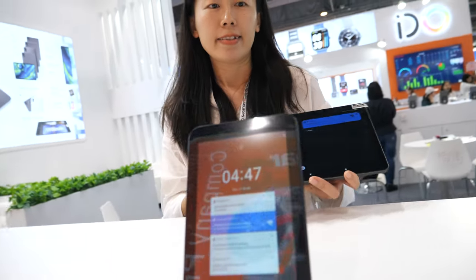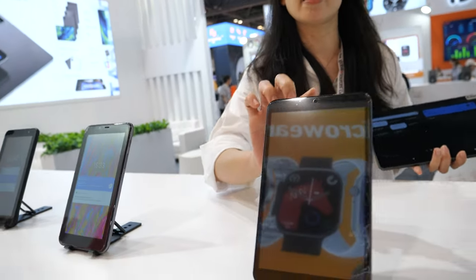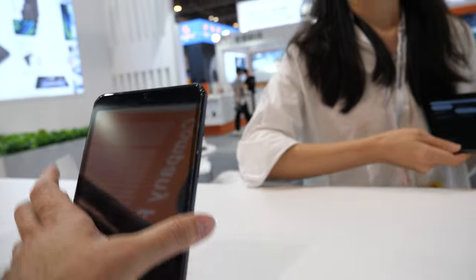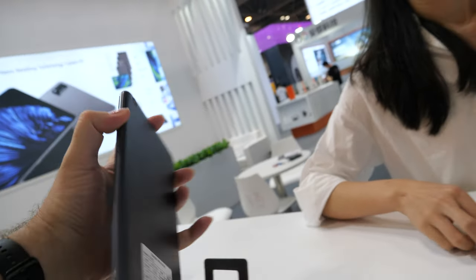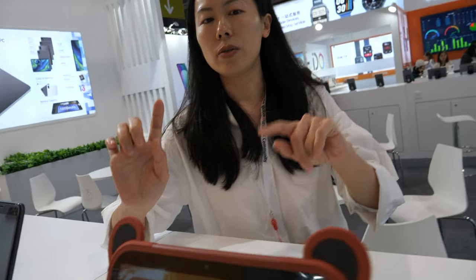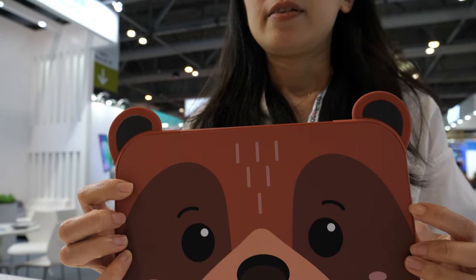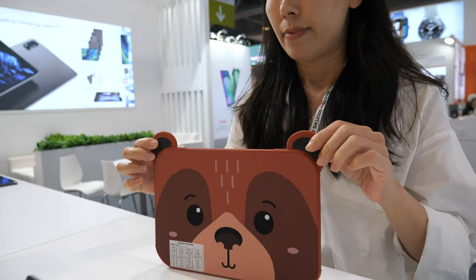So here we have a 7 inch. Yes, 7 inches. And here we have another 8 inches. You have long experience making tablets, so you make very stable ones. Yeah, we also make special tablets. Kids tablets, yeah, for kids, this one.